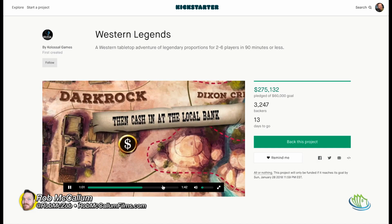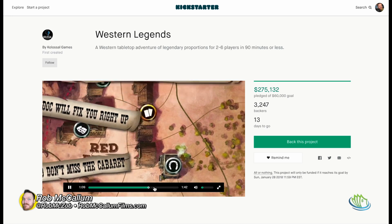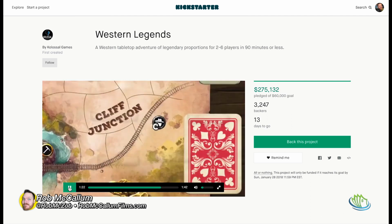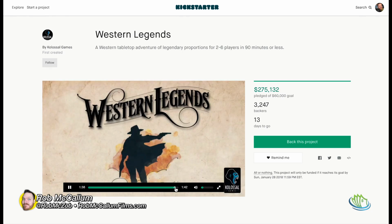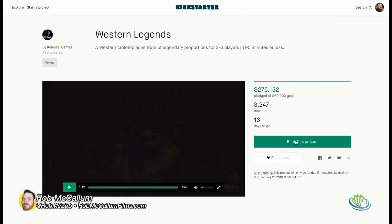The different things you can do. You can cash in at the local bank or rob it, which is nice. Doc will fix you up. So there's just a lot of options that they're basically showcasing what you can do, and this screen kind of showcases a lot of them. And then they show how everything is done through multi-use cards. So they're really trying to testify to the depth of this game. And it seems like they have a lot going on here. There's a bunch of different ways to play, but still 90 minutes or less, which is something I really like.